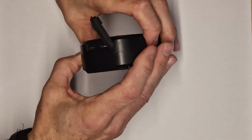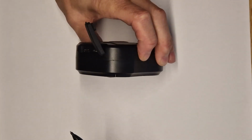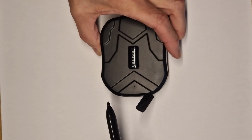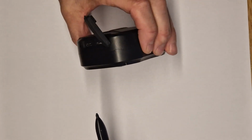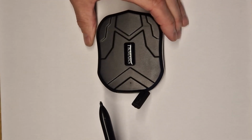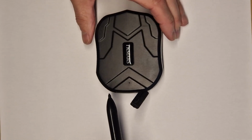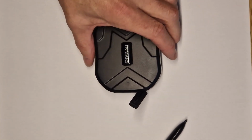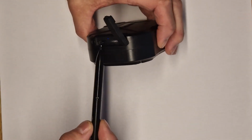turns on. And now you can see the yellow LED is burning, also the blue, and that means that it has not yet had a GPS fix, and it does not yet have mobile connectivity. But after a while they both start blinking, and that means that you have a GPS fix and mobile connectivity. After you've done that, you have to close the cover. Oh yeah, now you already see it blinking.